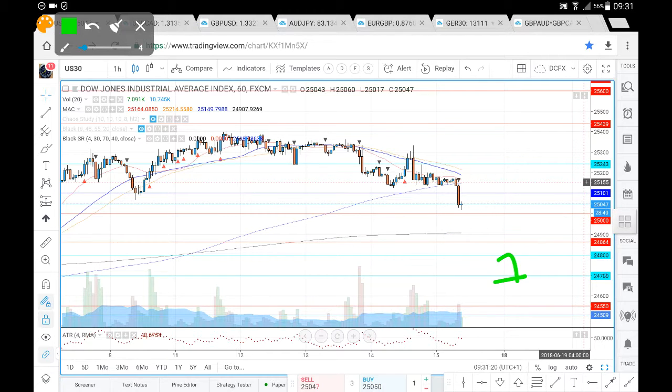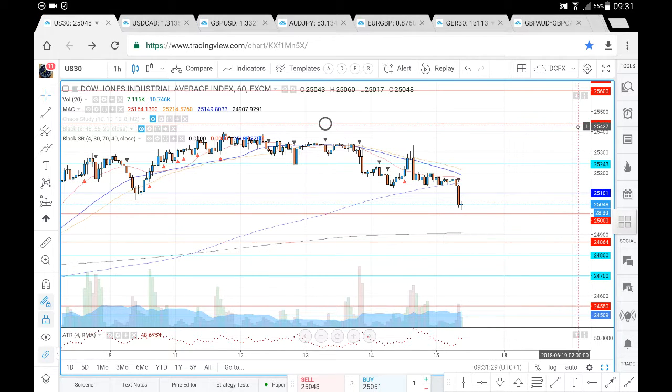Don't anticipate 24,700 come into focus here on the US 30, so it's possibly the far end of the range being around 24,864 or that 24,800 here on the US 30. Similarly to the upside, I don't anticipate prices moving much beyond the 25,439.